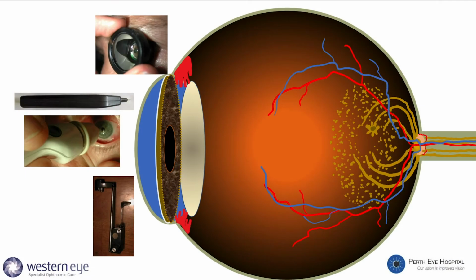The next instrument down is a tonometer. It's a screening tonometer, and there are a lot of different kinds that are used for screening. Optometrists often use a puff of air. We often use a little one that bounces off the cornea called an iCare.